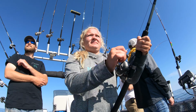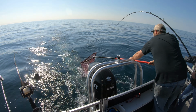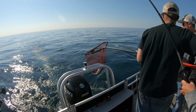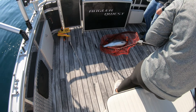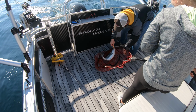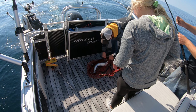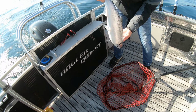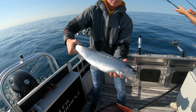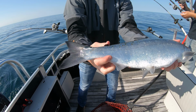All right. Bringing in another one. Look at that. Gorgeous fish. Gorgeous fish. Look at that. Grab a kid. Whole salmon. Look at that. It's just a beaut.